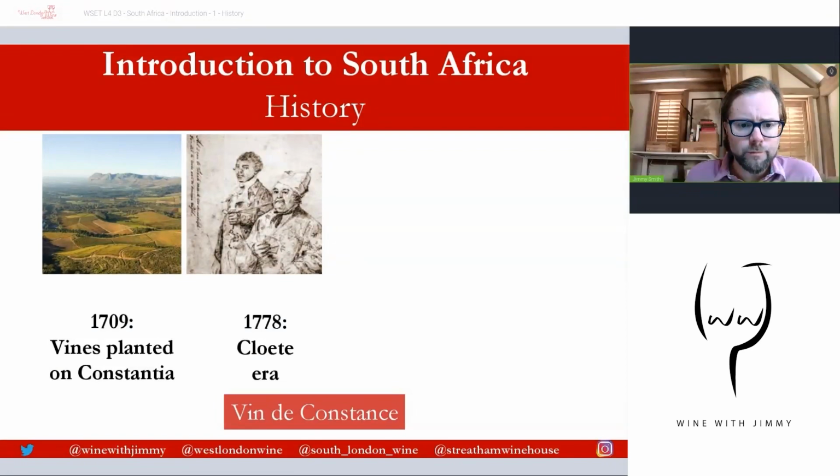Now, the estate falls into disrepair at the death of Simon van der Stel, and of course it gets separated as well. We have someone called Hendrik Klöter, and Hendrik Klöter Senior buys part of the neglected Constantia estate. He's an experienced Stellenbosch farmer.